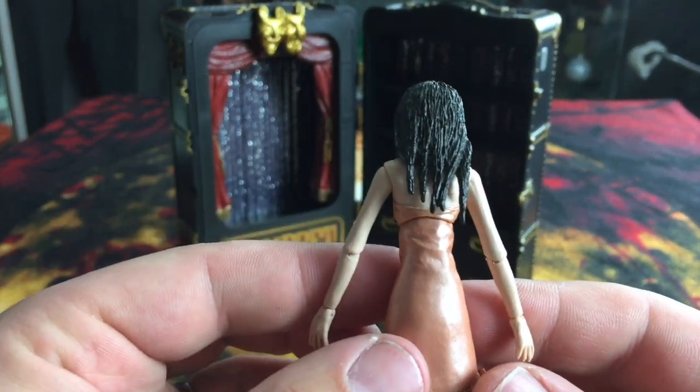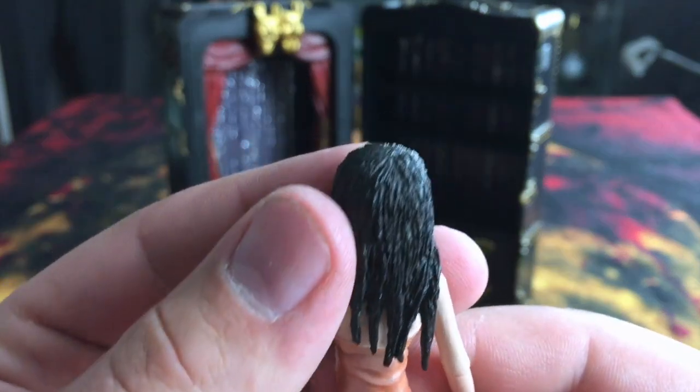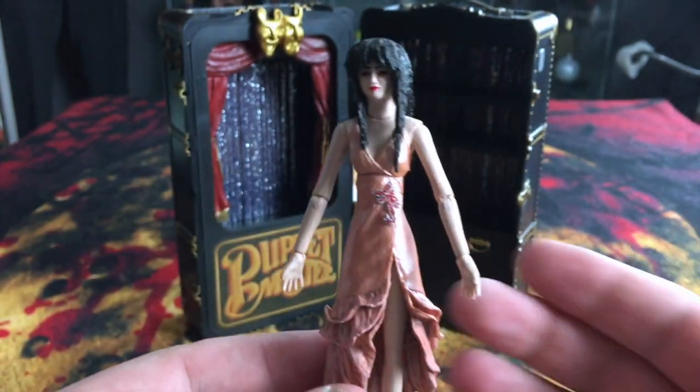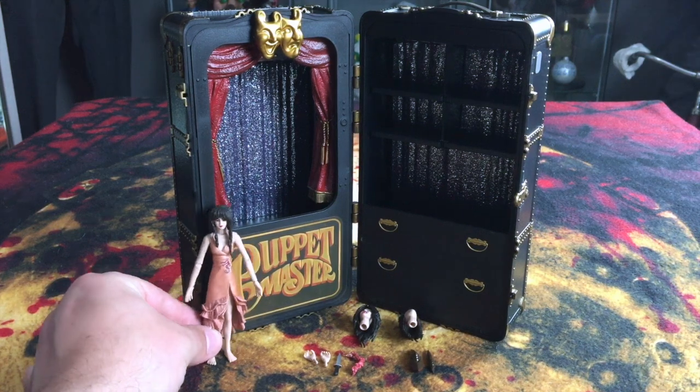But ultimately, this is pretty cool. Like I said, look at the detail, the sculpting there in the hair. Considering the figure is so small, how meticulous this must have been. So again, really cool figure. She looks like she just walked right off of the movie. I love it. I think the figure is really cool.